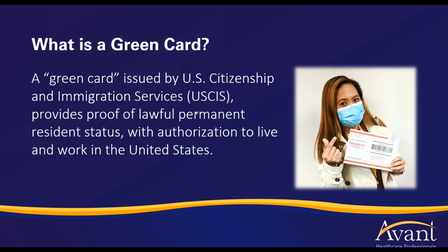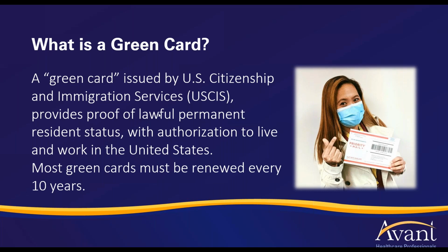Voting is one. You cannot hold certain offices in the government. You cannot be the president, even once you're a citizen if you weren't born here. But you cannot work for the military in certain positions. So there are a few things that you cannot do, but other than those 2 or 3 things, you are pretty much eligible for all the rights that anyone else has as a U.S. citizen. So it's amazing. It really is a wonderful, wonderful opportunity.